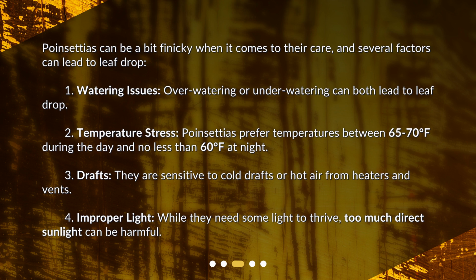3. Drafts. They are sensitive to cold drafts or hot air from heaters and vents. 4. Improper light. While they need some light to thrive, too much direct sunlight can be harmful.